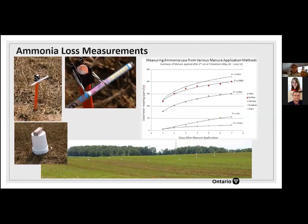What we did is we took dosimeter tubes and put them under pails. The pails had holes in them, and we would go in and look at those dosimeter tube readings every day, or sometimes at the beginning twice a day, just to get an idea.